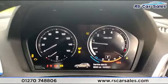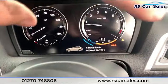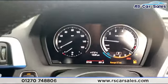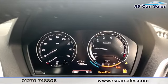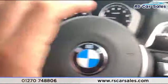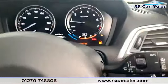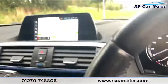Now as you can see, it is free of any warning lights on the dashboard. That little triangle in the corner just there is just for the low fuel, so there's nothing to worry about. Now this vehicle has done just over 23,160 miles, and again it's free from any warning lights on the dashboard. Now we do have a multifunction steering wheel with cruise control and speed limiter, paddle shift for anyone wanting to take the car into manual mode. You have auto wipers and also your lights just there as well.